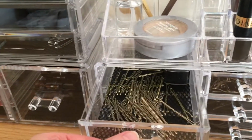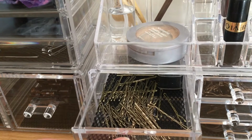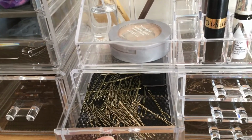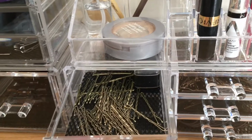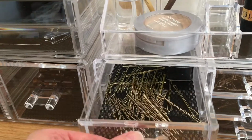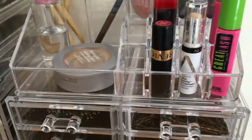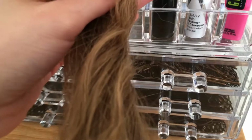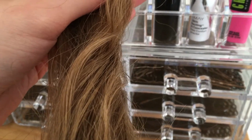Here we've got some blonde bobby pins, which I'm not quite even sure why I have those, but I did. They were hiding in my makeup bag. So I may give those away because even though my hair is blonde, it's not blonde. I do just fine with the brown bobby pins.